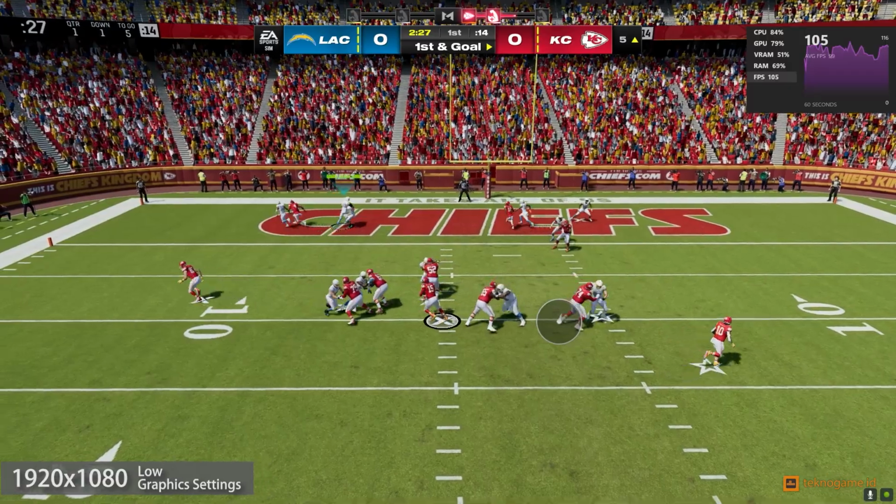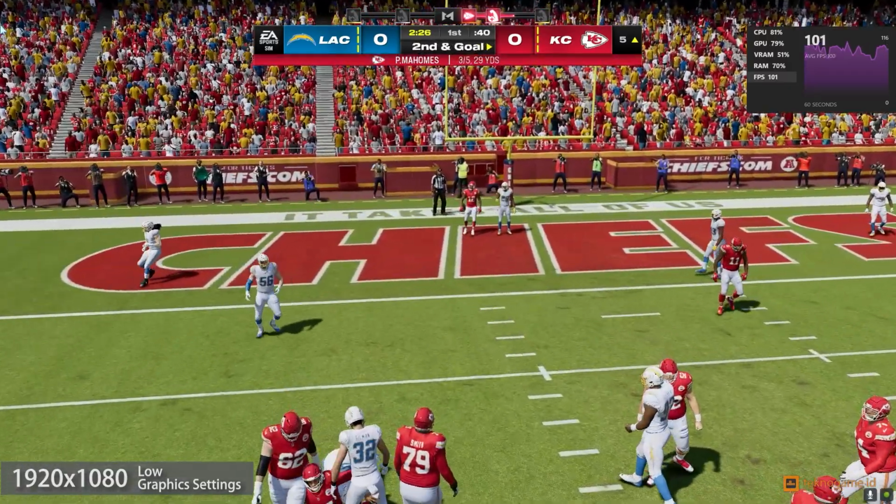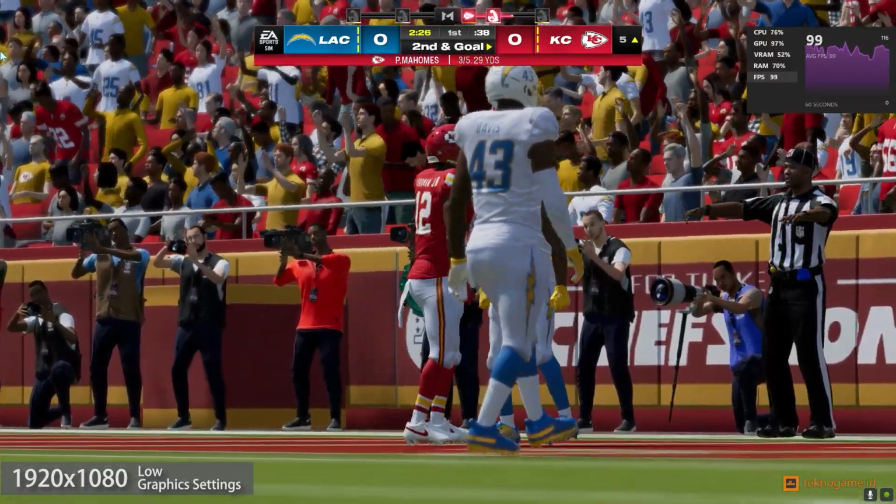Again, they'll throw with Mahomes. Ball hit as he throws there, incomplete. I think he's got to be careful.